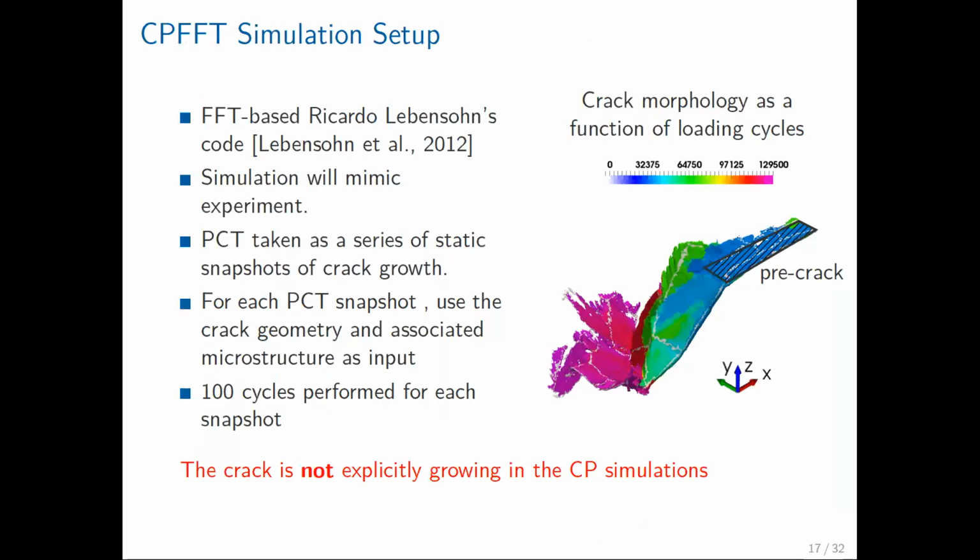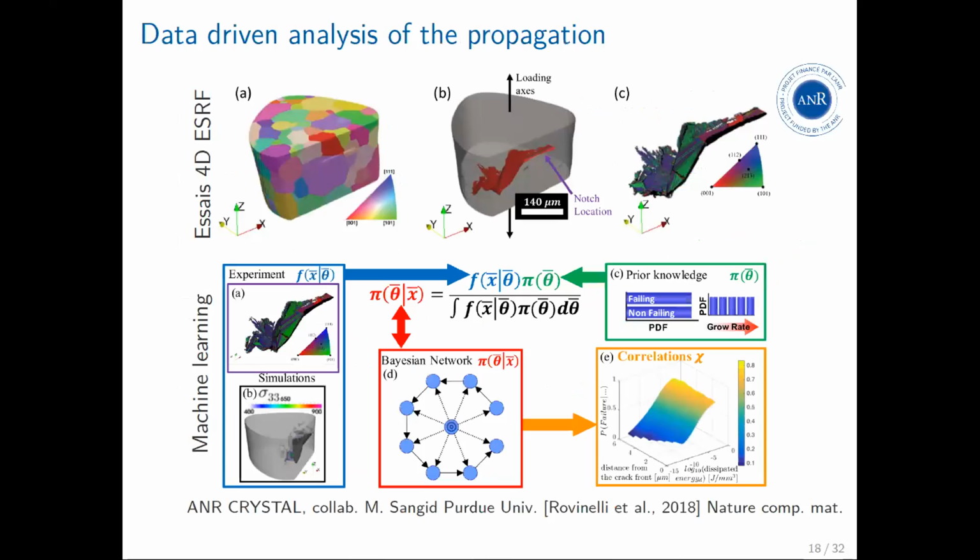So we went to the digital twin side of things with our colleagues from Purdue University. And that was FFT simulations with Ricardo Lebensohn's code, where we input the grain network and the crack shape for every instance, and then we computed 100 fatigue cycles for each step of the crack growing. And then for each time snapshot, we have the grain network, the crack shape, the stress, the plasticity field of the crack tip. Because this is on the same grid, it goes into the same data set, and you merge that together to build a huge experimental and simulation data set.